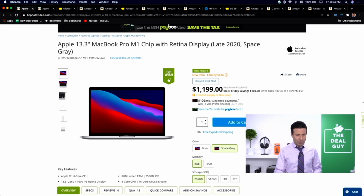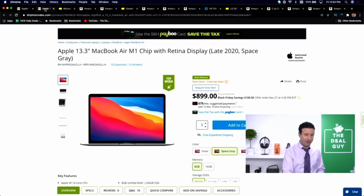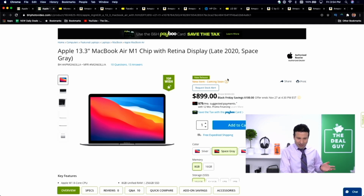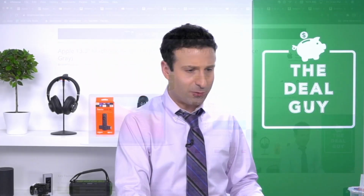Awesome. Apple 13.3-inch MacBook Pro is an alternate to that in the number 2 spot on my top 10 tech deal list. The brand new MacBook Air, again, brand new, and $899. So it is of note that we can see these reductions on Apple products for brand new items. Awesome, that might be out of your budget, and if that is, don't worry.